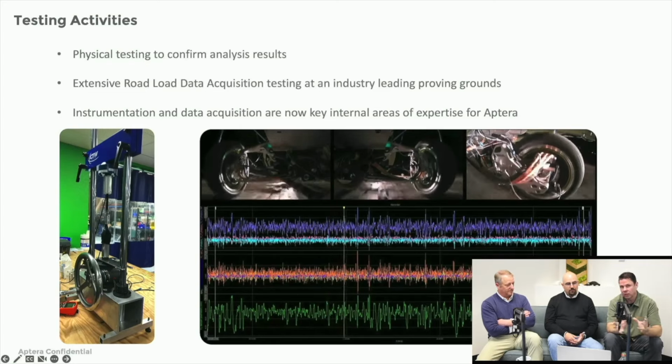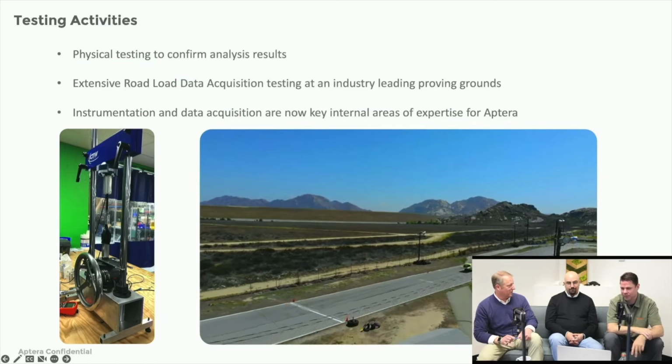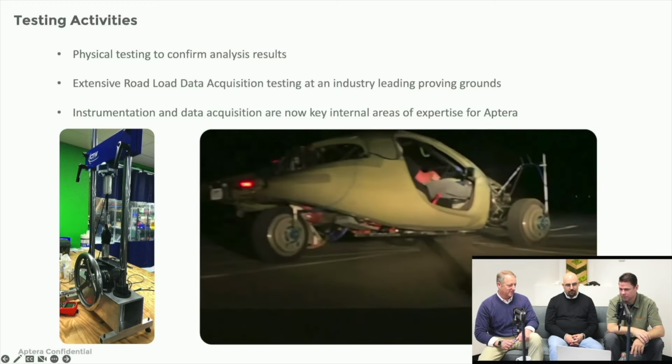And if you get really good correlation, then when you make a change in the future, you know that that change is going to work in a predictable manner. Yeah, and the curb strikes are pretty violent. I mean, it busted all three tires, I think. It didn't just deflate them, it busted them.